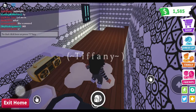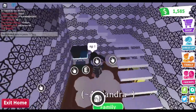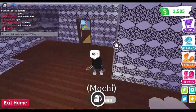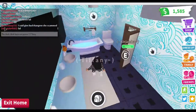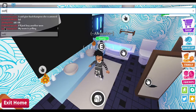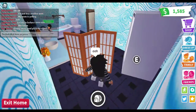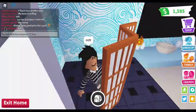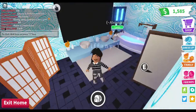What did she say? NP. So this is the pet area. And then, we have the bathroom. Oh, ooh. Okay, so as you guys can see, this is the changing area. And we have Sing. She really did a good job.